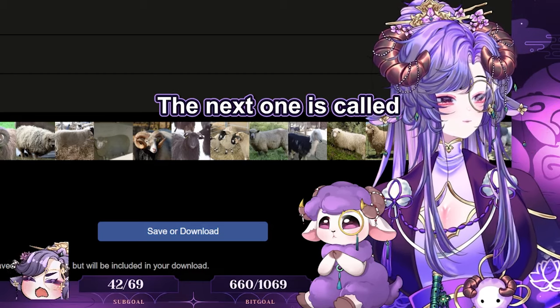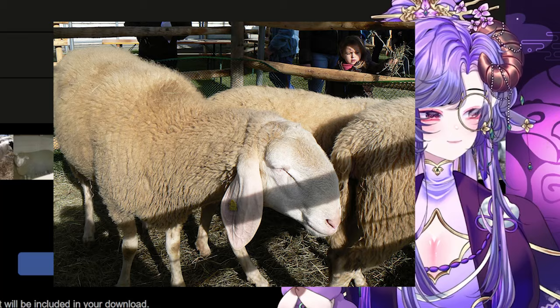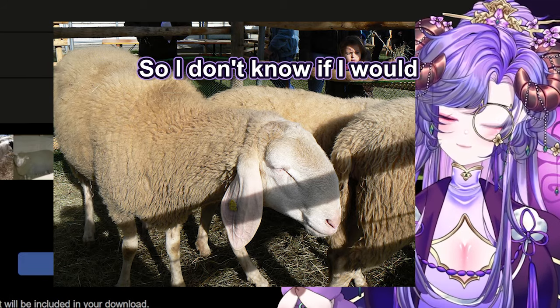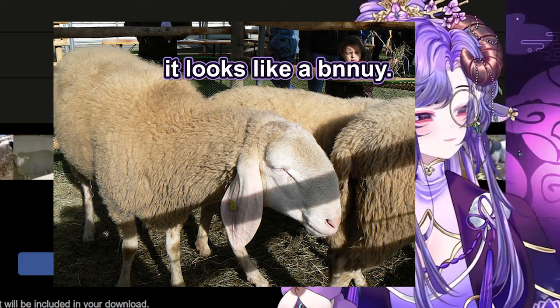The next one is called Bermagasca? And it has long floppy ears. I don't think it's a sheep. I think it's a bunny disguised as a sheep. So I don't know if I would class it as a sheep, but the long floppy ears get me. It looks like a bunny. He looks like he's cozy though.